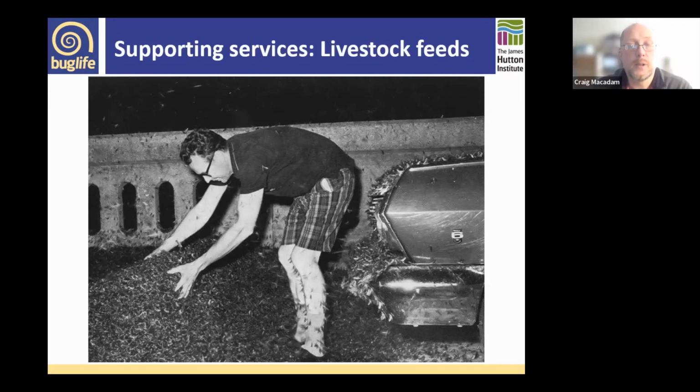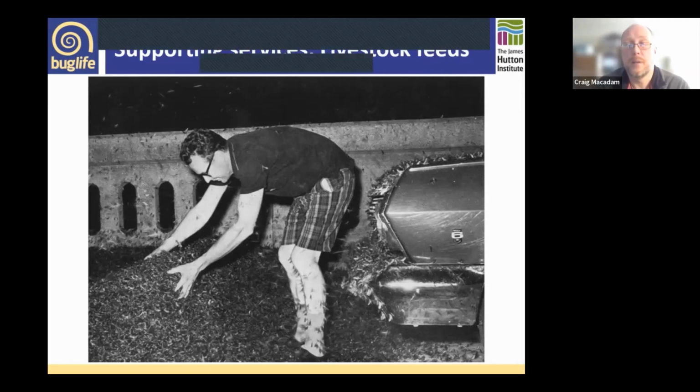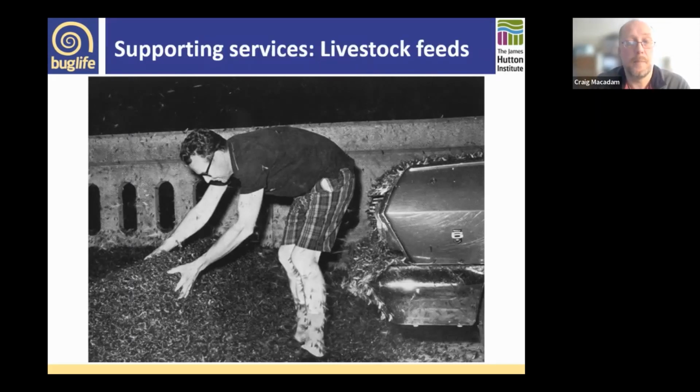Yeah, so supporting services. Another supporting service is the use of aquatic insects as feed for livestock. And anybody that's seen one of my presentations, I usually include this photo, because this is the photo that really got me interested in aquatic insects. I could not believe that there could be so many insects present at the one time.